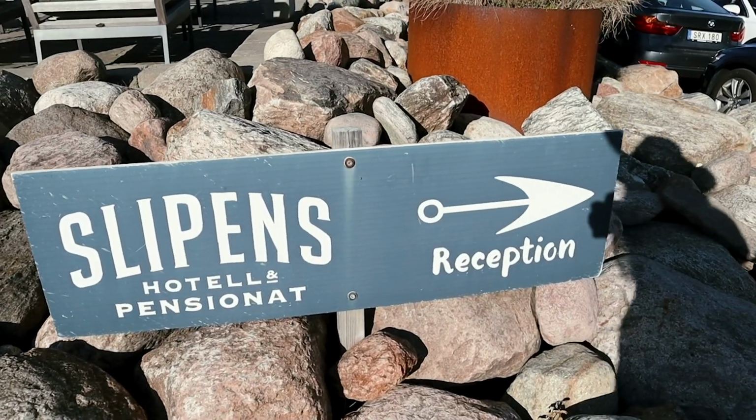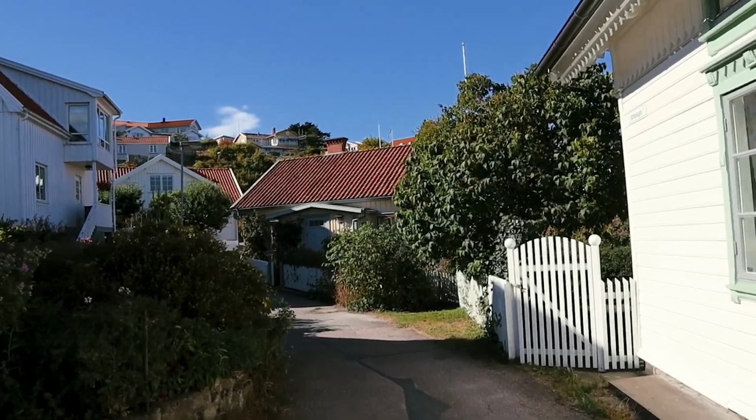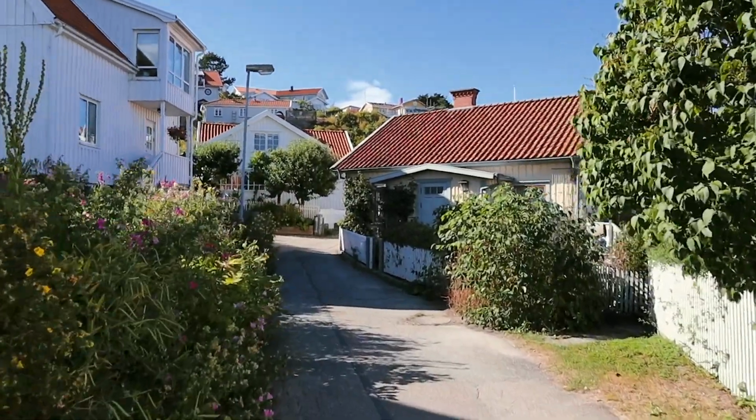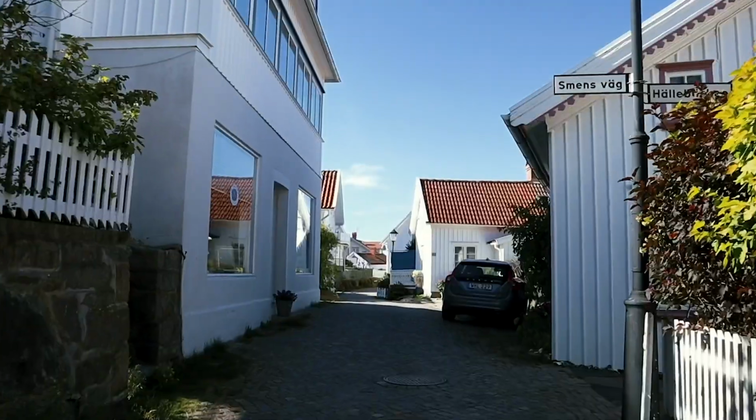So we've just checked into hotel number 2 of our trip in West Sweden, the Slipens Hotel, and we are super excited to be here. This is the small town of Fiskebäckskil, and this is super cute. Look at all these adorable little houses.